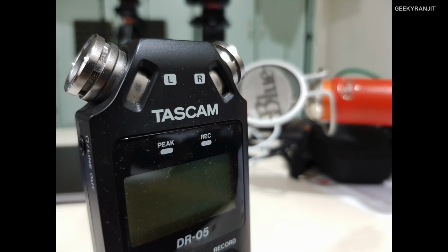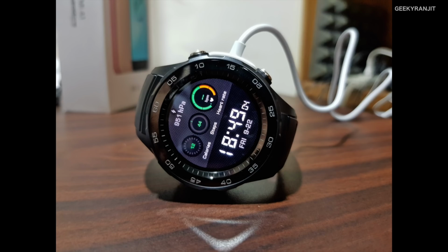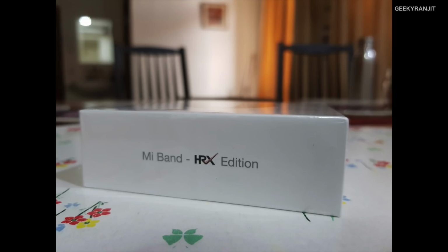As you can see from the camera samples, most of the casual shots that I took, and all these shots were in the normal auto mode, not in the pro mode. Then also they came out very well. It also has that portrait mode feature like we found on the iPhone 7 Plus, and you can also adjust the background blur on the fly with this one. So that's a nice thing.